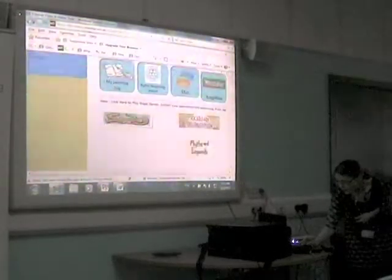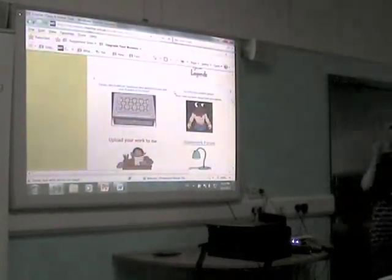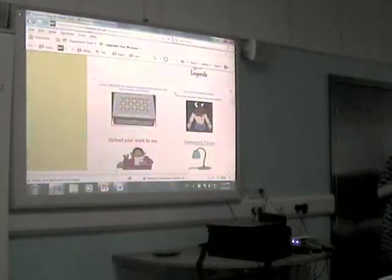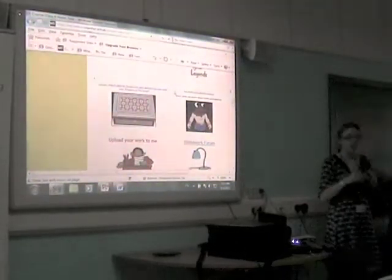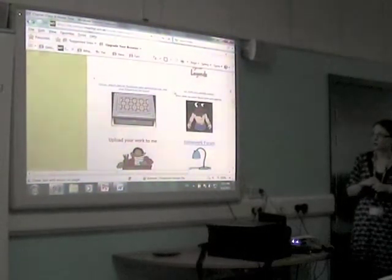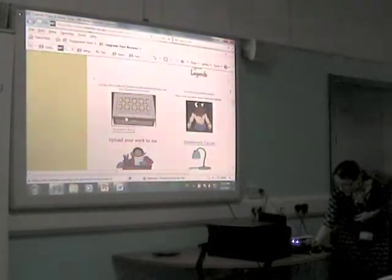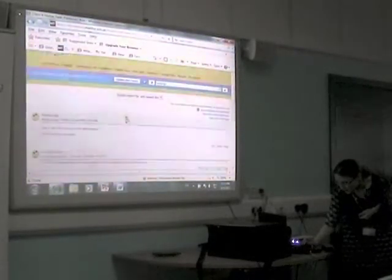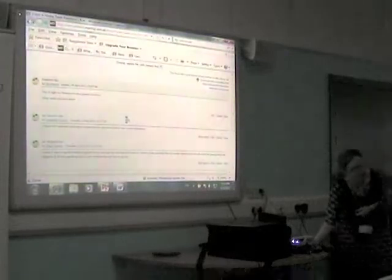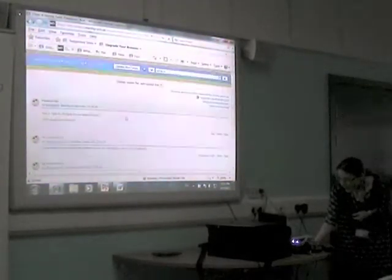Other ways in which we've used the forums are linked to our work and the themes that we do, and particularly we're trying to drive the P4C sort of inquiries and discussions. So we're putting on key questions in forums for them to discuss and contribute to. So we've been working on myths and legends. The children have to consider whether they thought that Pandora should have opened the box, and then they put their discussions on and bounce their ideas off one another.